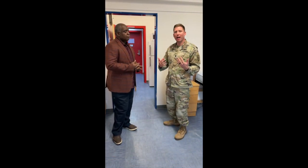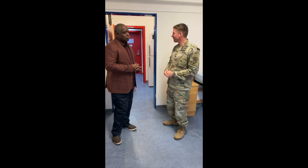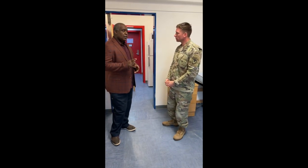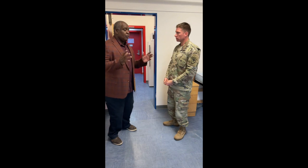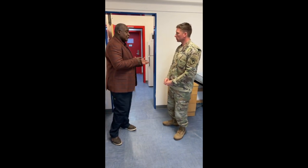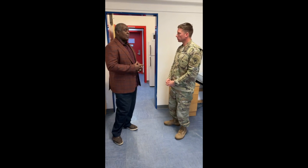So, as we talk about soldiers coming into Shipton Kaserne, can we talk about the ranks that are required to live in the barracks? Well, that's a good question, Sergeant Major. E6 and below are barracks requirement. This is what they can expect. E6s have to understand coming here, you are barracks requirement. This is what you get, the same thing as lower enlisted.